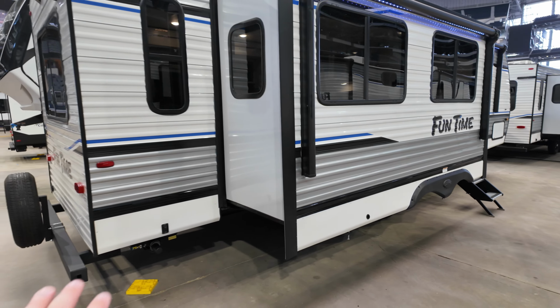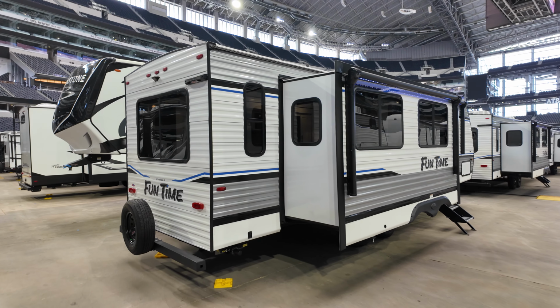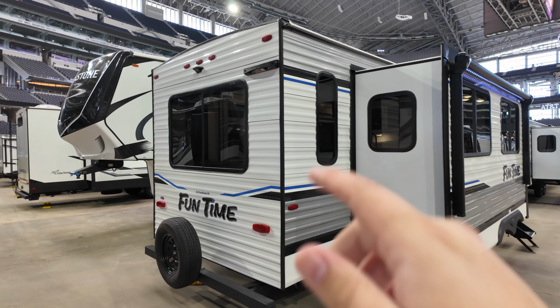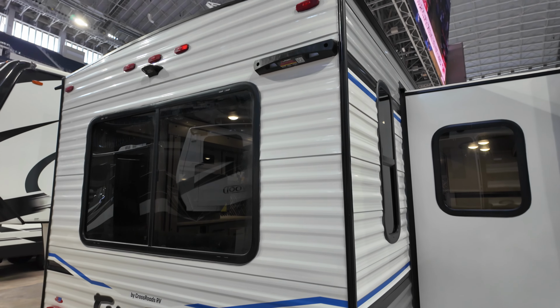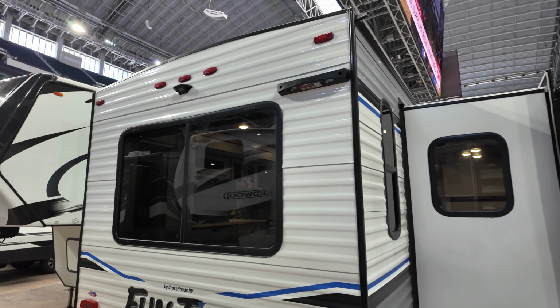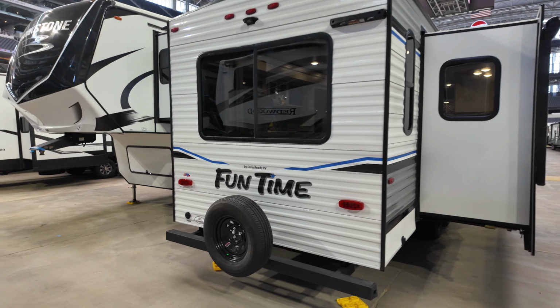There's going to be your rear stab jacks. And then heading up the back, you see you got your bumper with your spare tire. You also got this black bar right here, which is going to be Lippert on-the-go ladder. You can purchase that, get on top of your roof, check your seals, check your slides. You can install a slide topper if you would like as well.